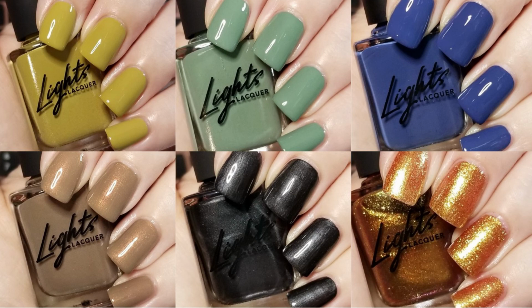Each of these polishes is $9.50 US, which isn't a terrible price. It's probably on par or the lower end of indie nail polish. The bundle of all 6 polishes is $52.